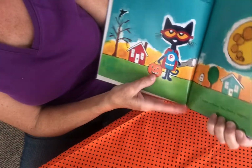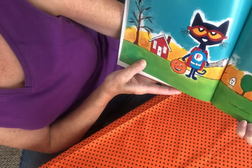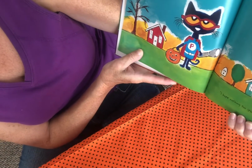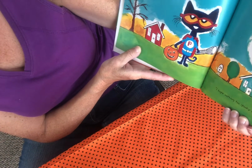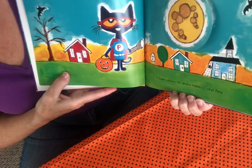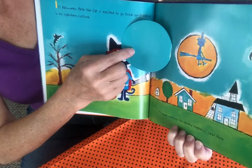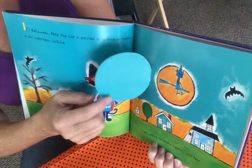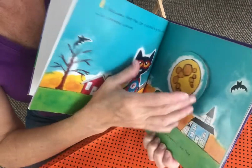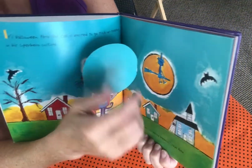Okay, here we go. It's Halloween. Pete the Cat is excited to go trick-or-treating in his superhero costume. "I hope nothing spooky happens," says Pete. Ooh, there's a little witch flying over. Looks a little bit like Pete.